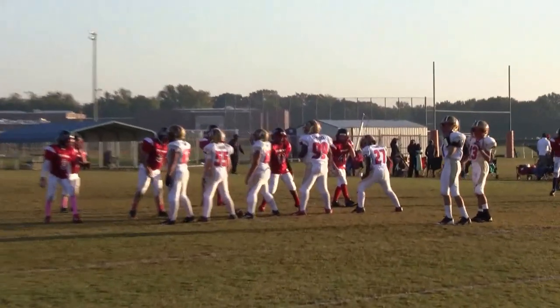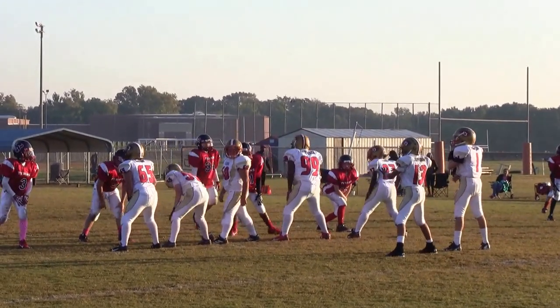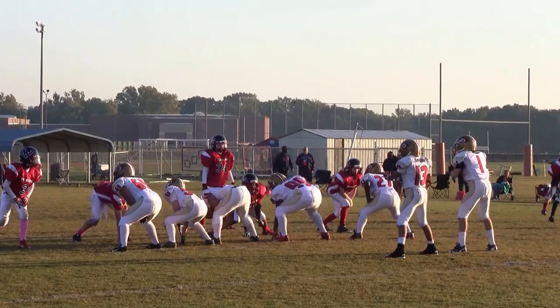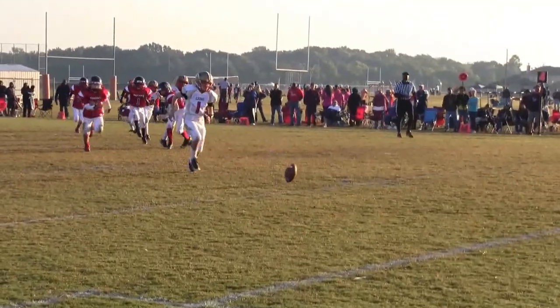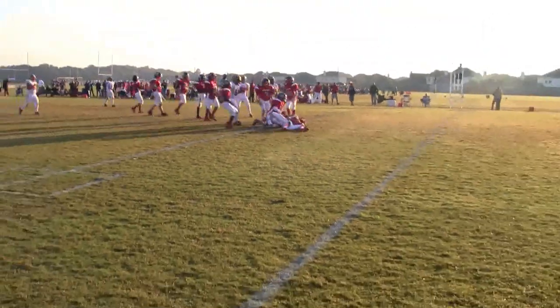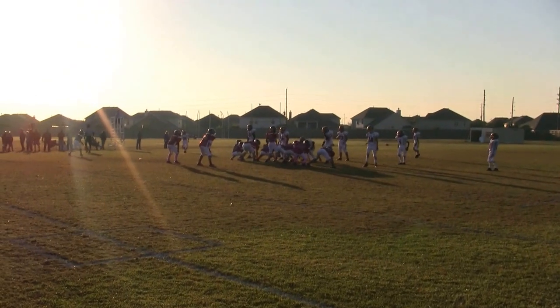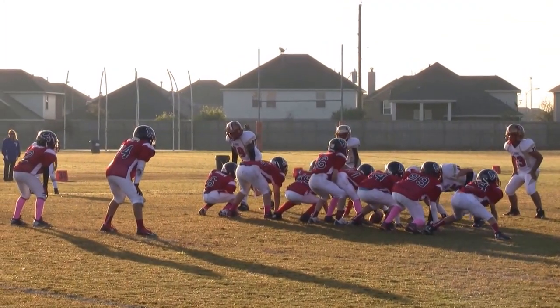Saving top of the switch. There you go. Spin, all right. Turnover on downs. First and 10 on the Lions 45. Turnover.